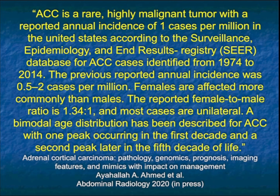Now, when all is said and done, it's a rare tumor. Depending on the literature you read, it's between 200 and 600 cases in the U.S. yearly, roughly 1 million patients to find one case. Okay, so it's very, very rare.